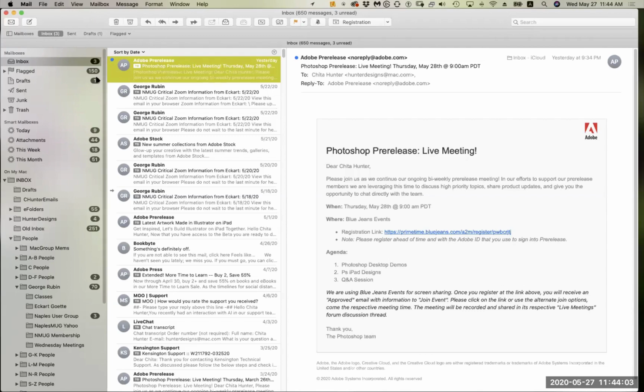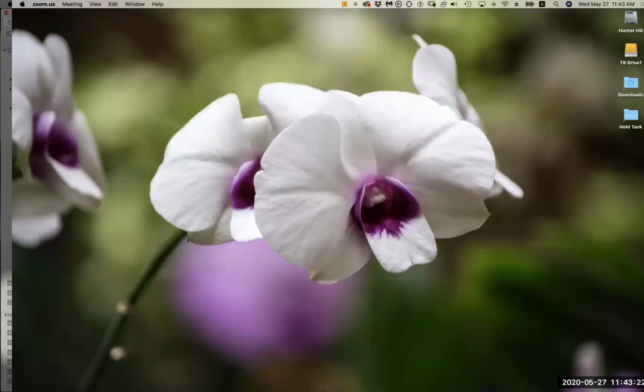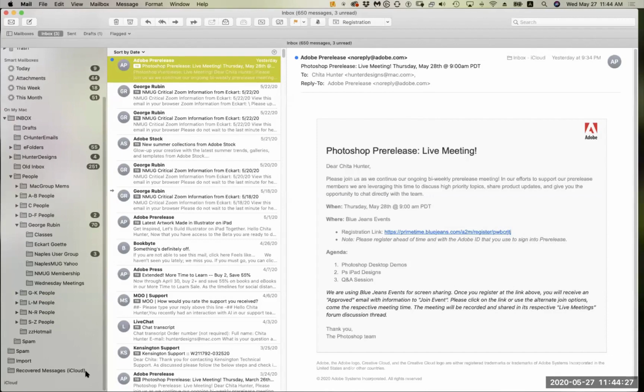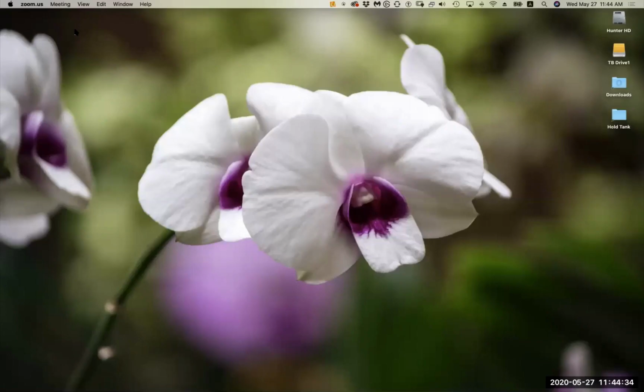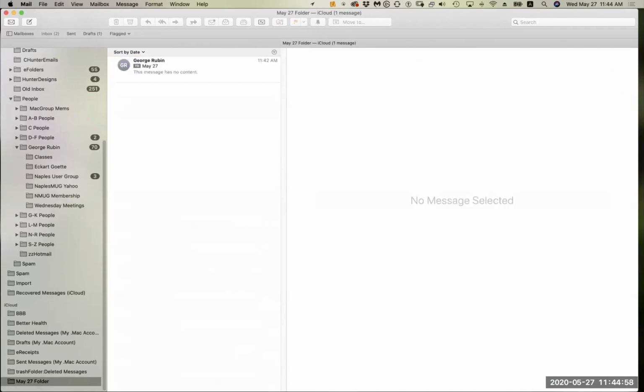On the left-hand side, you have some of the same items that you saw on iCloud.com. You have mailboxes at the top. I'm going to go over smart mailboxes later. You have On My Mac, and down below here, you'll see iCloud. What I don't see right now is the folder that I created on iCloud, which should be showing up. So let me quit this and turn it back on, because that folder should be showing up. Give me a second for it to load. All right, there it is. So here's the May 27 folder that I created on iCloud.com.